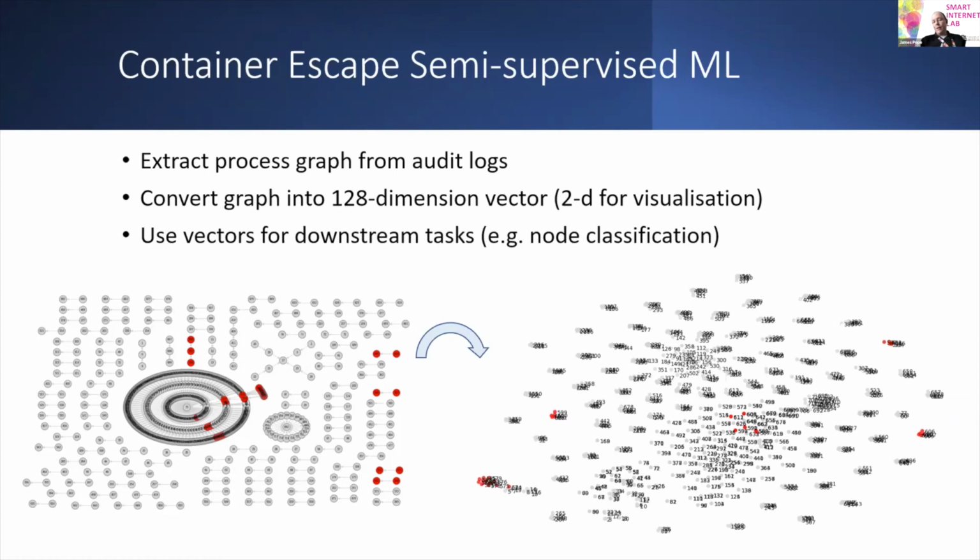I will have to say that the process graph does not have a lot of information in it. We're looking at other ways of transforming the auditd data into a more informative graph. But even with this process graph, we basically transform it into what's called a node embedding, into 128-dimensional space. Then we project it down into a two-dimensional space, on the right that you can see here. And it's well clustered, and we use this to train a supervised machine learning algorithm, logistic regression. The upshot is that we used only 10% of the data for training, and it got 97% accuracy on the remaining data.